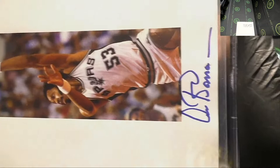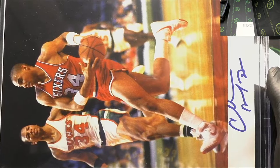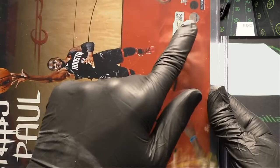Walt Frazier going to the Knicks. Artis Gilmore going to the Spurs. Going to the Sixers, Chuck, Charles Barkley. Going to the Houston Rockets, Chris Paul. This is triple authenticated with Fanatics, Steiner, and of course Beckett up here. So triple authenticated, Chris Paul.